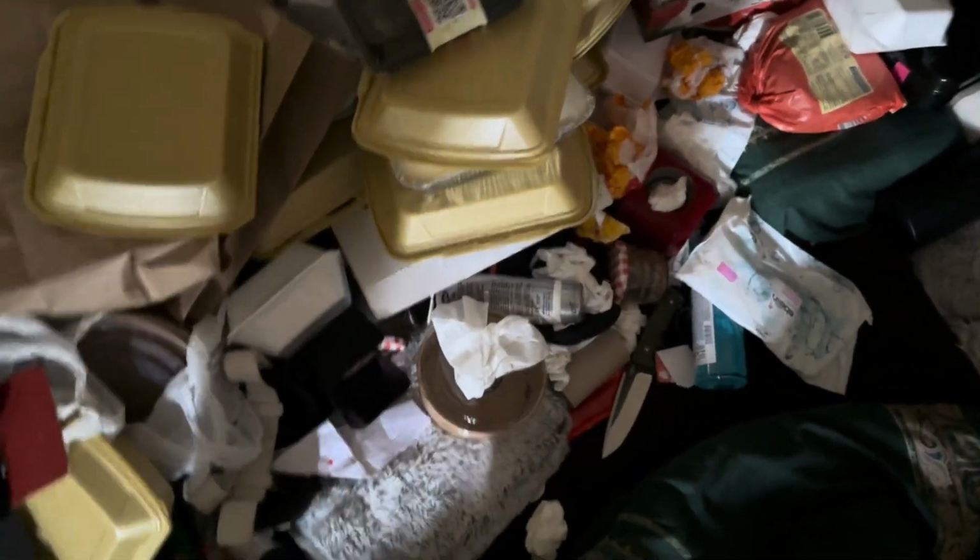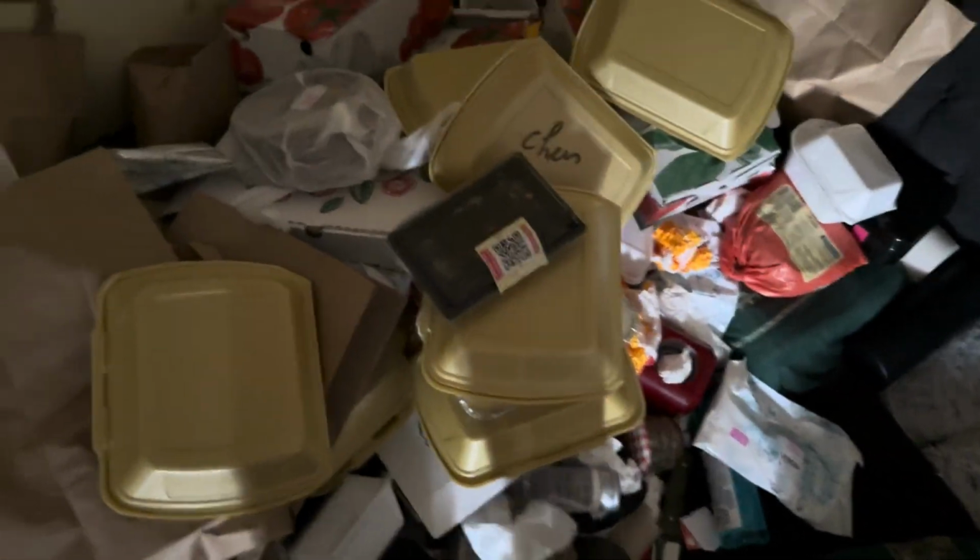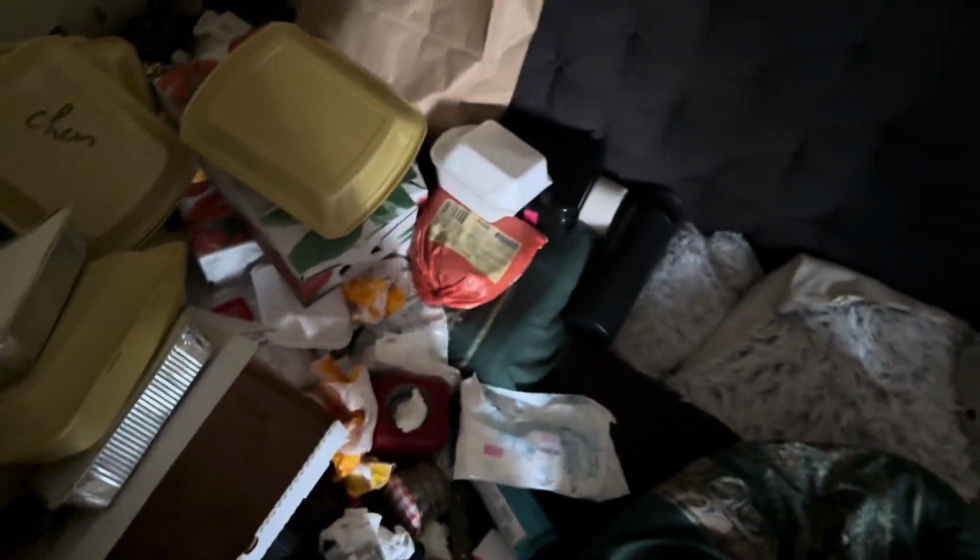So this is a bottle of cola, some type of Coke, and these are all the food packages here. Look, this is all food, not healthy food. There's a knife lying here.